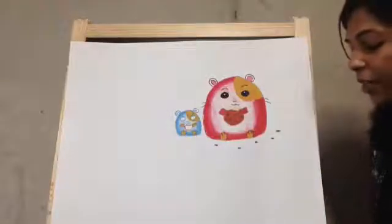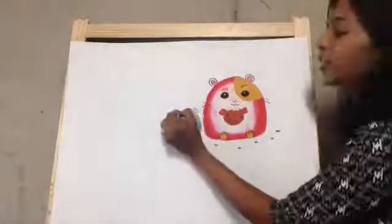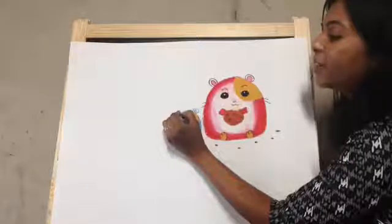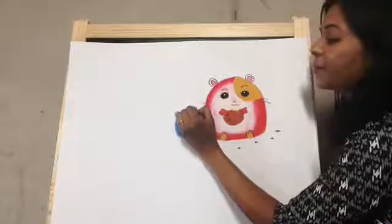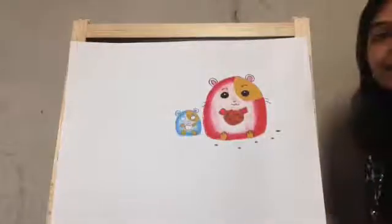If you have the inner ear, you can color the inner ear too. You can use a lighter color for the inner ear. So I'm using light purple for the ears.